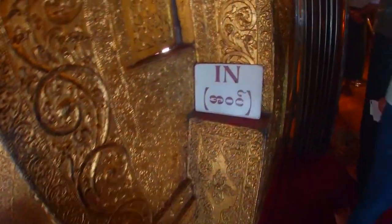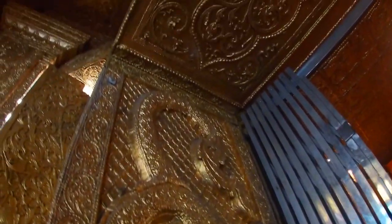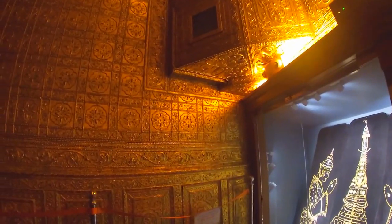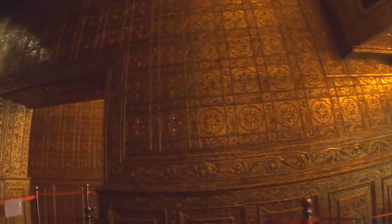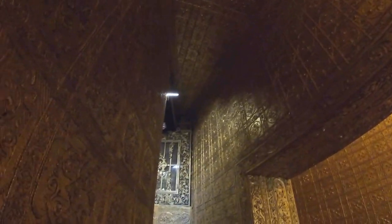Botahtaung Pagoda is located close to the Yangon River and is surrounded by bustling commercial facilities. The name Botahtaung literally translates to 1,000 military officers. Botahtaung Pagoda was built 2,500 years ago and houses a hair of Buddha, which is enshrined in the stupa.